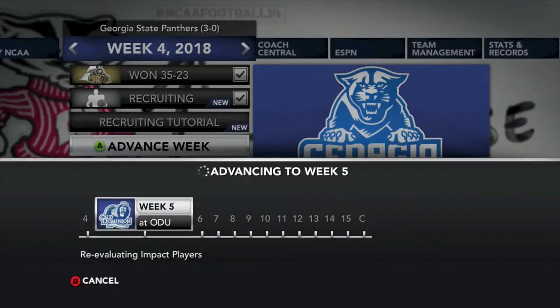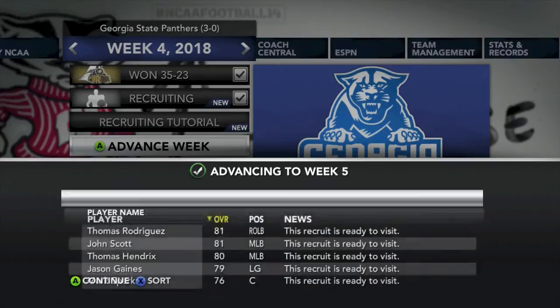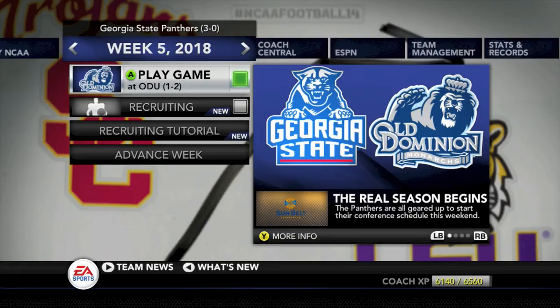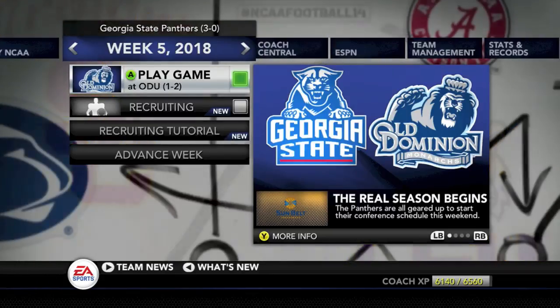5 to find out here, but first, Georgia State has some players that want to come visit and be recruited to Georgia State here, some top defensive players. And no, Georgia State will not be ranked in the top 25 after winning 2 big games on the road, first against number 14 Tennessee, 31-30, and then against Purdue on the road as well. So we have to find out if Georgia State can go to 4-0 in the Week 5 game.